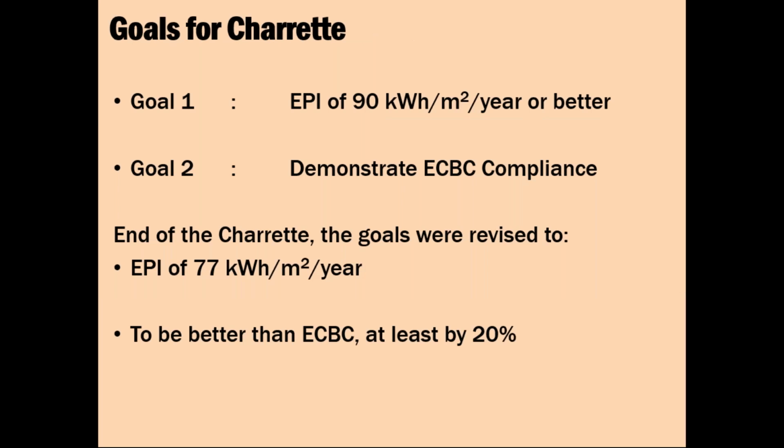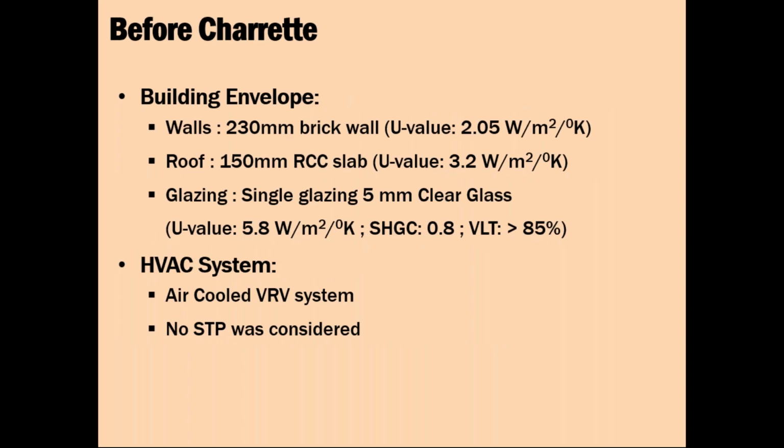And the goal for this design charrette to evaluate was to have an EPI of 90 kWh per meter square per annum or better, and also to demonstrate ECBC compliance for the building. And after 3 days of charrette, the EPI goal was reduced to 77 kWh per meter square per annum. And then the second goal was to be at least 20% better than ECBC. So this was the challenge taken up by the design team.